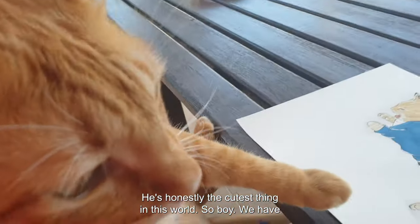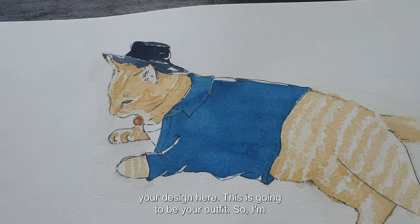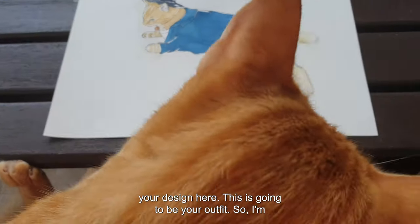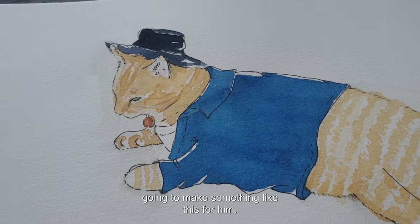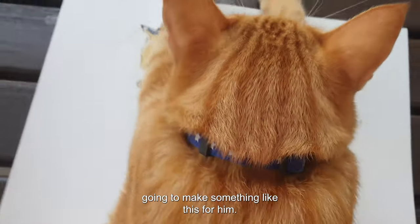So, boy, we have your design here. This is going to be your outfit. So I'm going to make something like this for him. A hat.